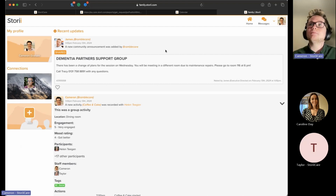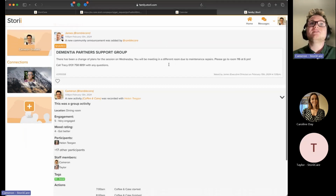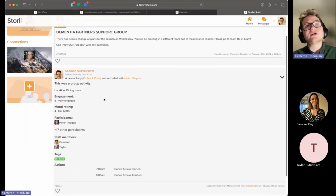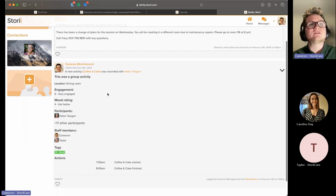So this is our simple family portal. Again, you can actually customize what families are able to see through this. We have our own iOS and Android apps for this too. In this case, we have a recent updates feed. So I can push out community announcements. Maybe it's a video or an audio recording or a PDF that you want to share with families, or it's an activity like the one I just recorded.